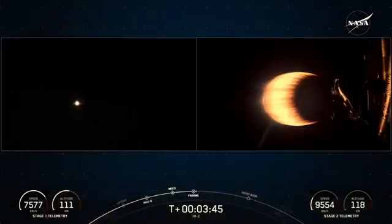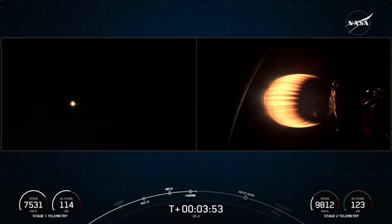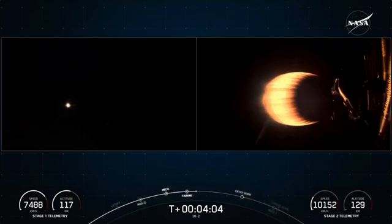And a beautiful view. Looking at Athena and the ride shares on top of the second stage stack. So we had good fairing separation. Vehicles are on a nominal trajectory. Trajectory's nominal. First stage is looking good as it coasts to apogee. Second stage under power. Everything continuing to look good right now on the mission.